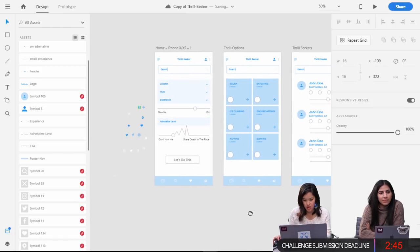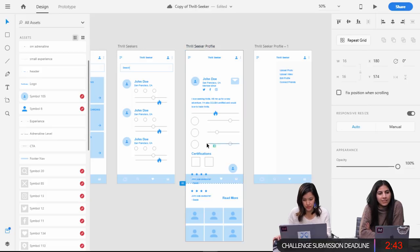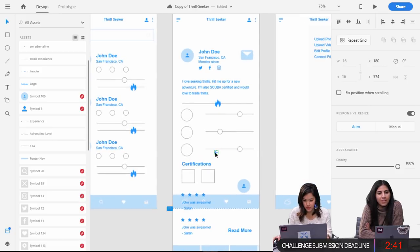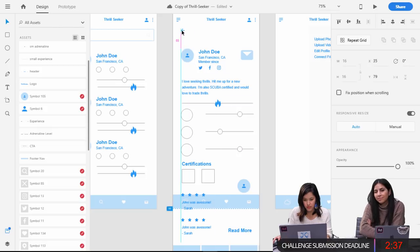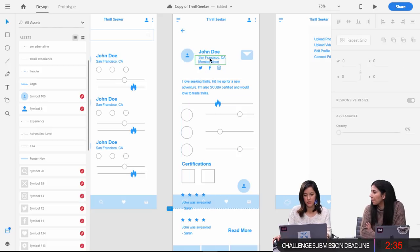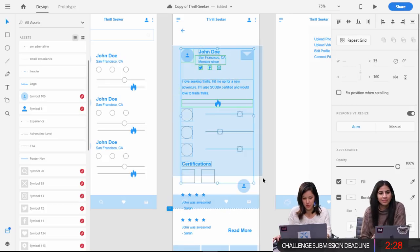Got this one here. Anella's saying maybe how often they do their activity and what their location is and what they do in their spare time. That's cool. So we have their location here. Mm-hmm. Maybe when you message them, that's when you can find out those little tidbits of information.